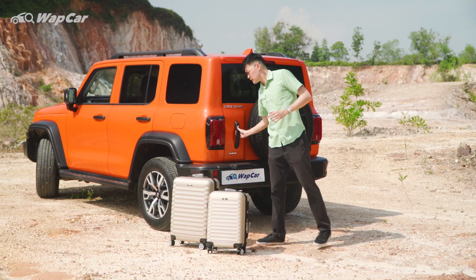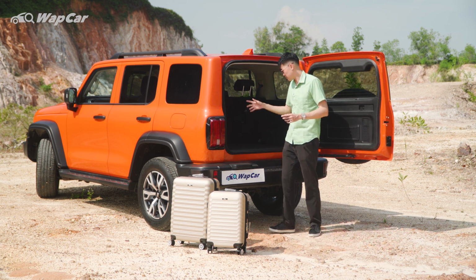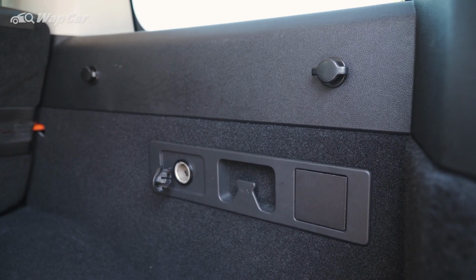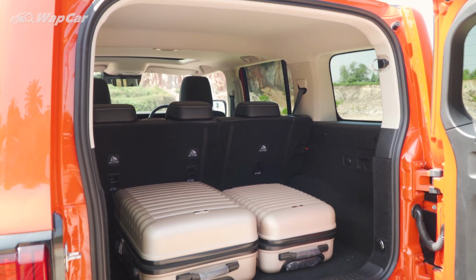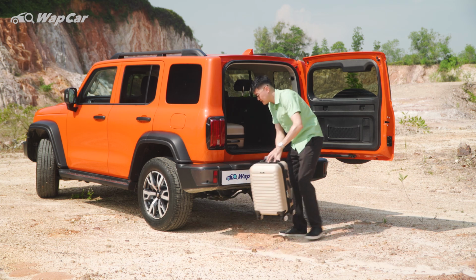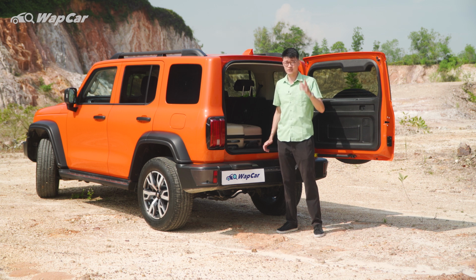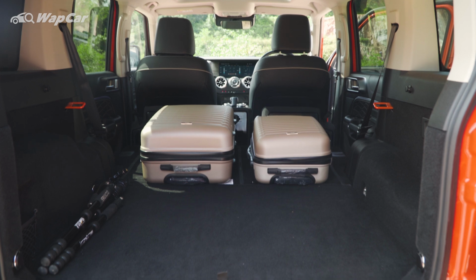As for boot space, swing open the tailgate and we get 400 litres of boot space. There's even a pocket with a net for smaller items and quite a number of hooks for additional cargo. There's even a power outlet here. And because of the square shape, it's actually quite easy to load a 20 and 24-inch suitcase inside. But bear in mind that the load height is quite high. For reference, I'm 6 feet tall and it's just below my waist, so have that in mind. And then if you need more cargo space, you can always just fold the 60/40 seats down.